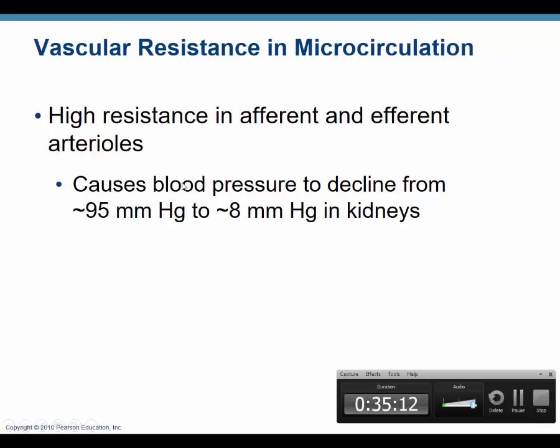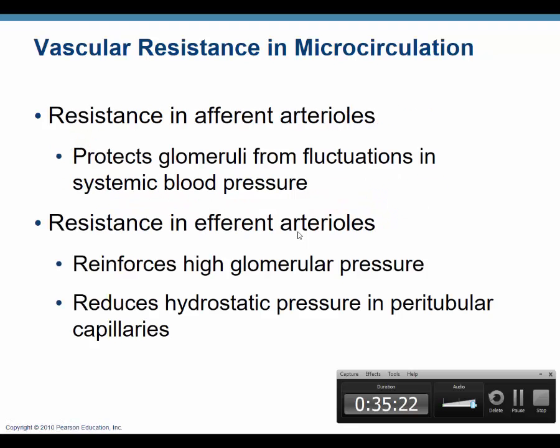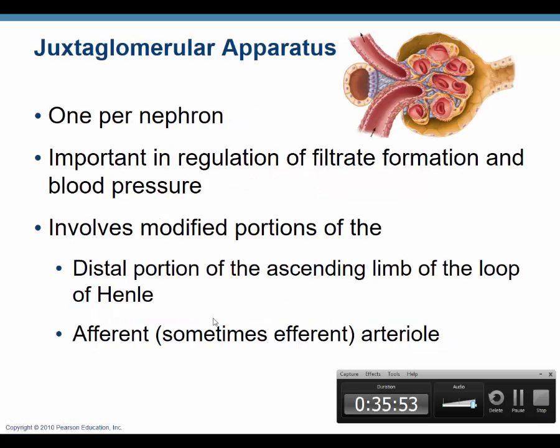So we talked about the blood pressure coming into the glomerulus being about 95 millimeters of mercury, and it drops to around 8 millimeters of mercury across that afferent arteriole. So that resistance by constricting the afferent arteriole is really boss when it comes to protecting the glomerulus. And then the efferent arteriole, when it constricts, is going to maintain that pressure inside the glomerulus. It's also going to prevent too much hydrostatic pressure in the peritubular capillaries beyond the efferent arteriole. So if you think of what they control, it kind of makes sense.